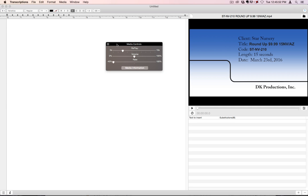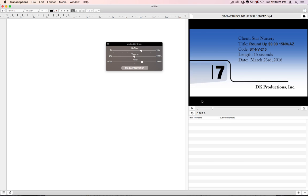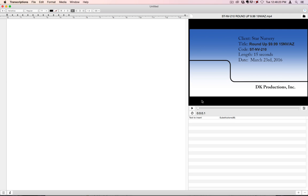So I hit Control 3 and adjust the replay value a little bit, so that when I go back it gives me a little more to hear rather than just the 1 second or whatever it is. It's a very short time by default. Okay, let's close that. I've programmed it to use Control 1, Control 2, and Control 3. Control 3 brings this up and makes it go away. Control 2 does replay, and Control 1 does start and stop.